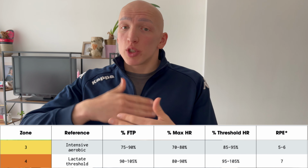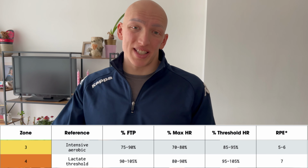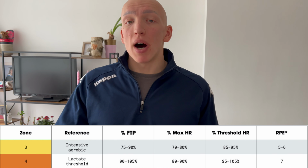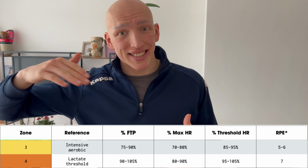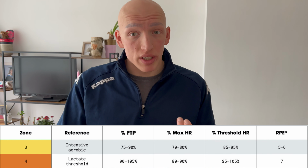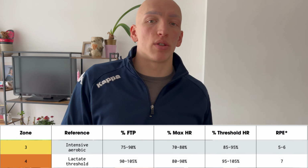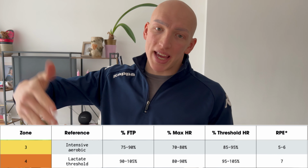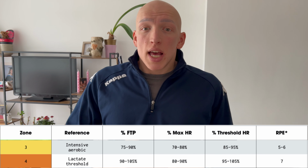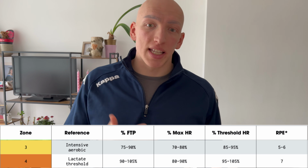In zones 3 and 4, you start to switch over to your anaerobic system. So at a higher intensity, your body uses glycogen instead of fat as a fuel source to produce energy. This produces more energy, but it creates byproducts which your body has to clear. So you can't maintain this for as long because you're limited by your carbohydrate stores and how quickly you can clear lactate. And so eventually you will have to switch back to using your aerobic system, and therefore your pace will slow down. So training in zone 3 and 4 allows you to practice the speed and race paces, and it increases your efficiency to clear lactate and work under fatigue.